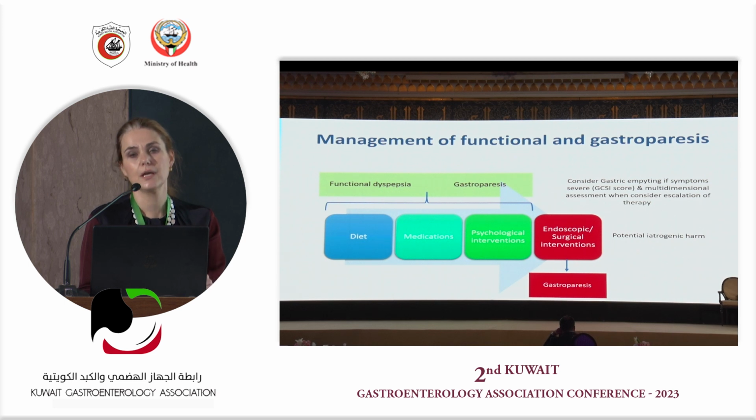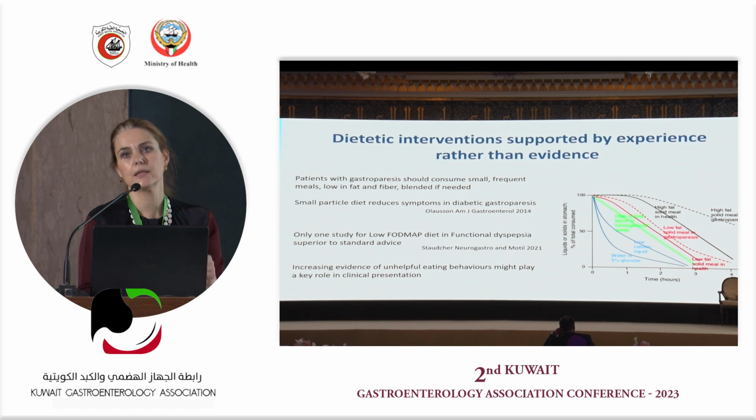And we will only consider endoscopic or surgical options, the latter very rarely, in the case of very severe forms of gastroparesis. So the dietetic interventions are based on the principle that gastric emptying is fastest when we consume liquids or blended or soft food, and gastric emptying is slower depending on the concentration of fat of our meals. And therefore, patients with gastroparesis should consume soft, low fiber, low fat food. And in order to reduce the discomfort, rather than having large size meals, we recommend small, frequent meals.